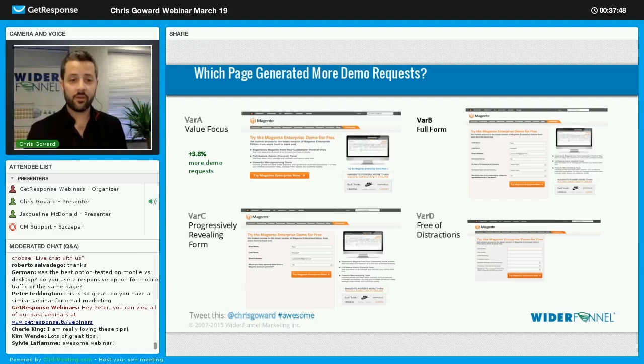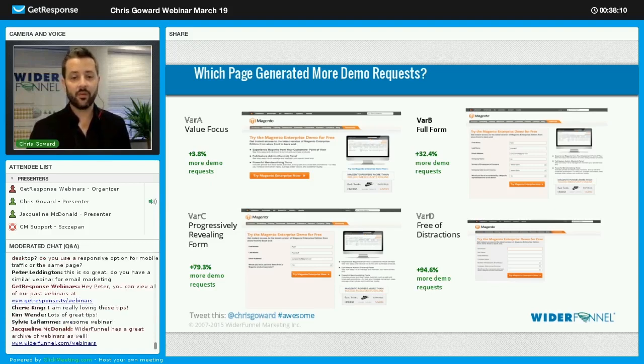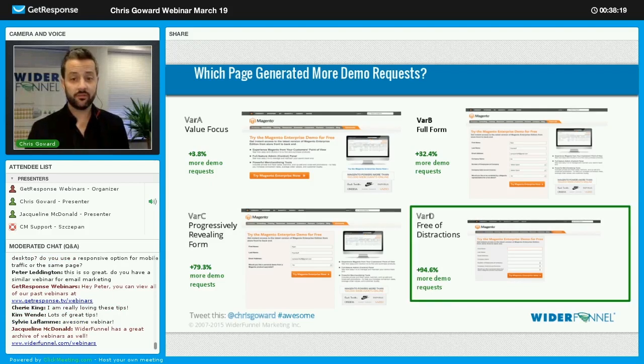All right. Variation A increased demo requests by 3.8%. Variation B increased it by 32.4%. 32, a third more demo requests. Look at that, C, 79%. We're rolling here. If you voted for C, give yourself a raise. But D, even more, 94.6% increase in demo requests, nearly doubling the demo requests. That's huge for a company like Magento.